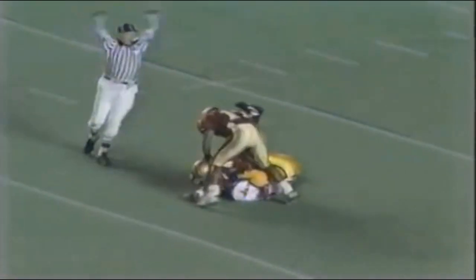Kelchner wanted to go deep off the play fake and finally does. And he's got his man. Jay Kearney, that's his home run hitter. And Kearney's got it all the way to the 28-yard line, 48 yards.